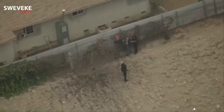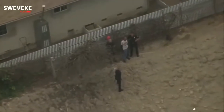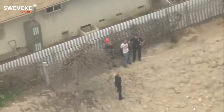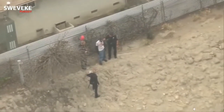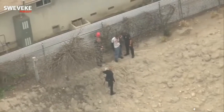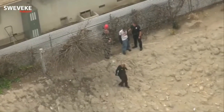LAPD is asking that guy to take his pink hat off. I would almost think that that's the guy. I'm not 100% on it, but the airship is talking about it as well right now. They just want to check and see if that's the guy. They were much lower when this whole thing came to an end, but it's pretty unusual if there's an extra guy down there for sure.